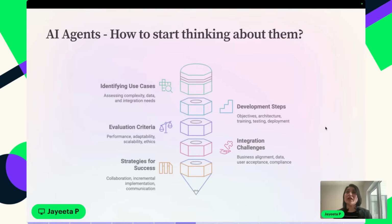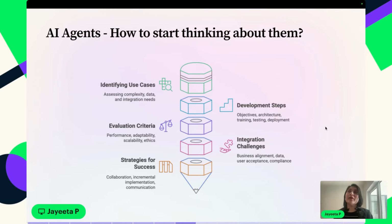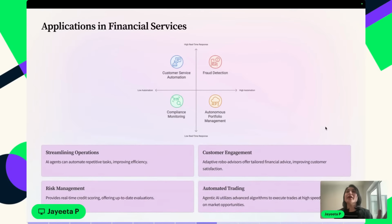So for AI agents, we're going to start looking at how we define this. This is a very generic framework of how you start thinking about it. Let's talk about the applications in financial services. If you see the chart here, it talks about some use cases that need a very high real-time response, like customer service and those kinds of automation agents if we build them. But there are some that might not need split-second responses. Maybe compliance monitoring, which can take a while to identify all the resources, all the knowledge, and then come up with the solution. So mapping your use case and identifying processes to see which works when really is helpful here.